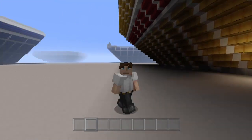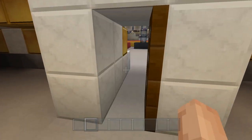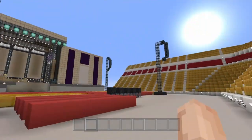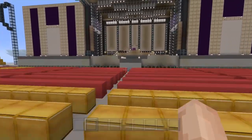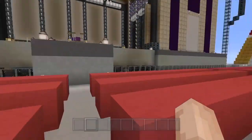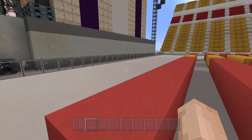All right, anyway, let's go ahead and go into the stadium. Thank you, Michael Jackson. Anyway, look at this thing, boys. Michael Jackson would have been proud. He would have been all hee-heed out. Look at this. This was great. Michael Jackson, hello, my people. We are the world. We are the children.